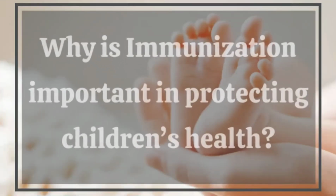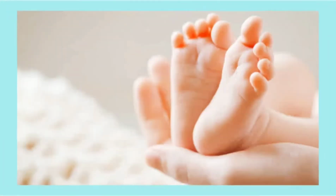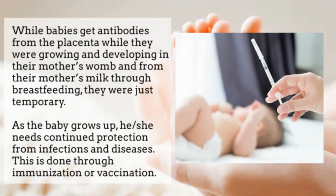Why is immunization important in protecting children's health? While babies get antibodies from the placenta while they are growing and developing in their mother's womb, and from their mother's milk through breastfeeding, these are just temporary. As the baby grows up, he or she needs continued protection from infections and diseases. This is done through immunization or vaccination.